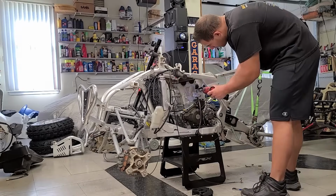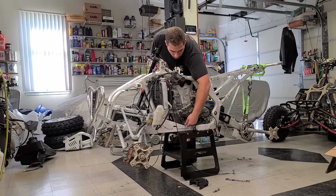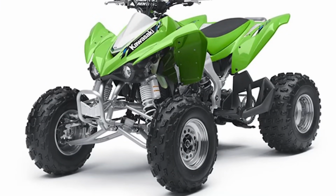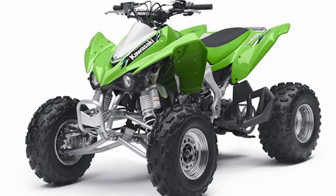I had to redo certain connectors, replace connectors, and redo some of the sheathing as there were breaks in a few wires. I also designed a custom set of headlights for the quad. I was never a fan of the owl eyes on the KFX450R. Honestly, I think it kind of makes it look like a kid's quad, and I just never liked the look.